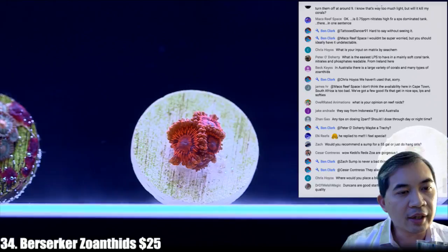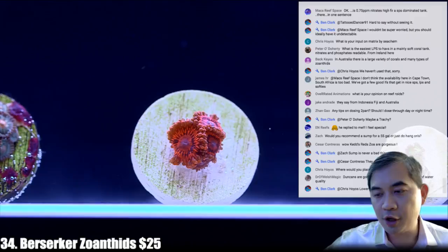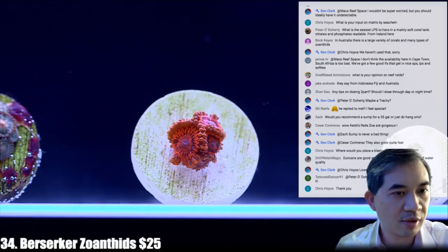Let's see. Dosing two parts. Should I dose through the day or nighttime? Not really sure it matters too much. Slower is better. So if you set your doser to dose, let's say, 24 times per day, obviously you want to space that out as best you can. So day and night, once every hour or something like that.